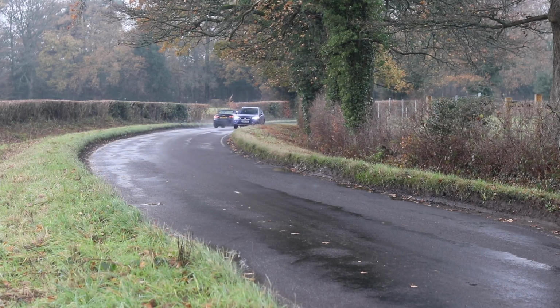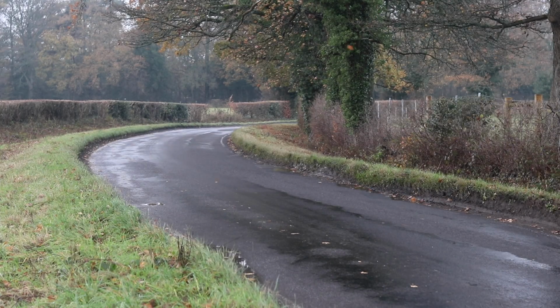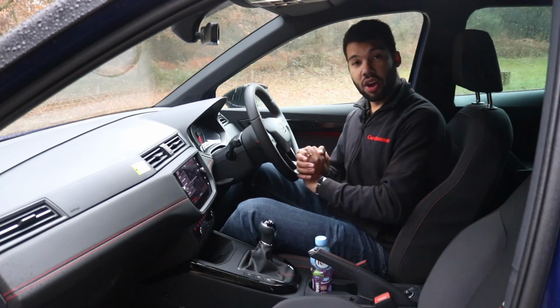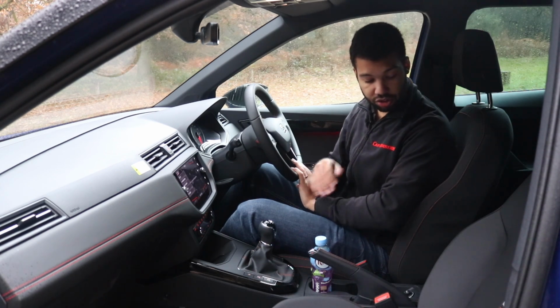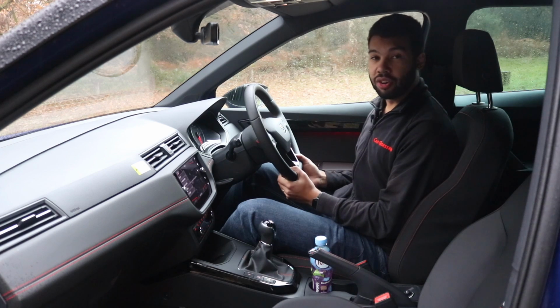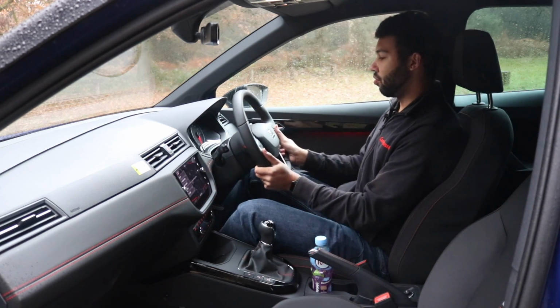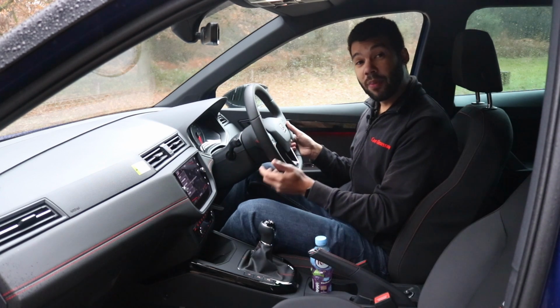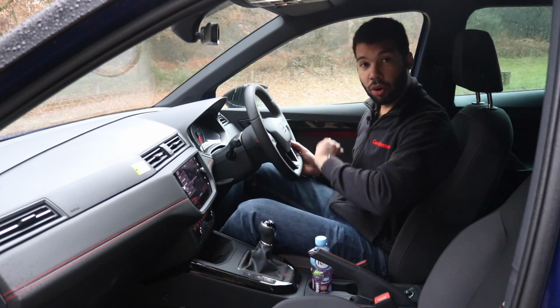So it also drives well, but does it still offer a good level of practicality? In a word, yes. The front offers a good amount of space. I've got plenty of headroom, plus shoulder and elbow room is absolutely fine. In regards to getting a good driving position, that's very easy indeed. The steering wheel adjusts for rake and reach like so, and my driver's seat also has a good level of adjustment.